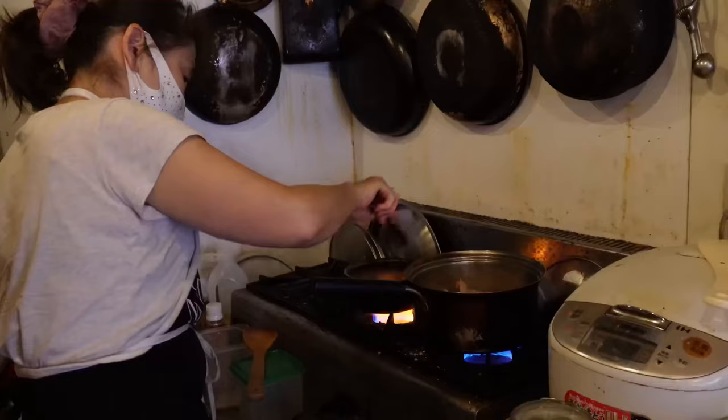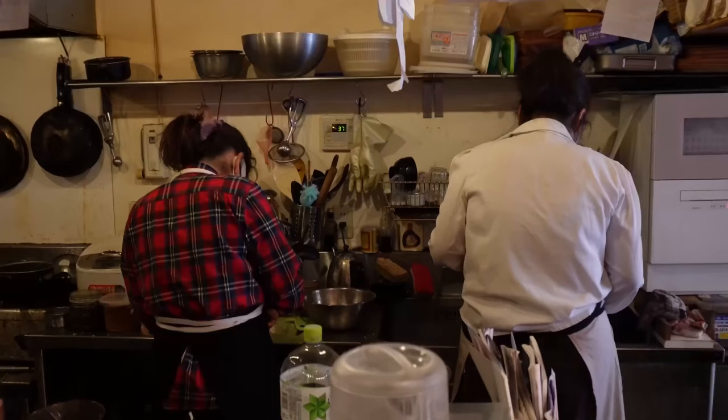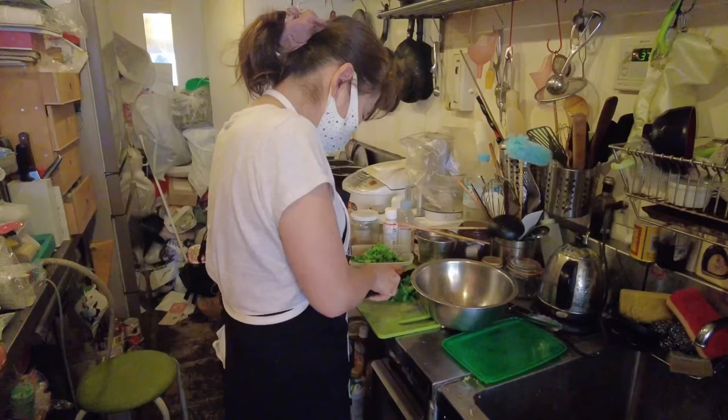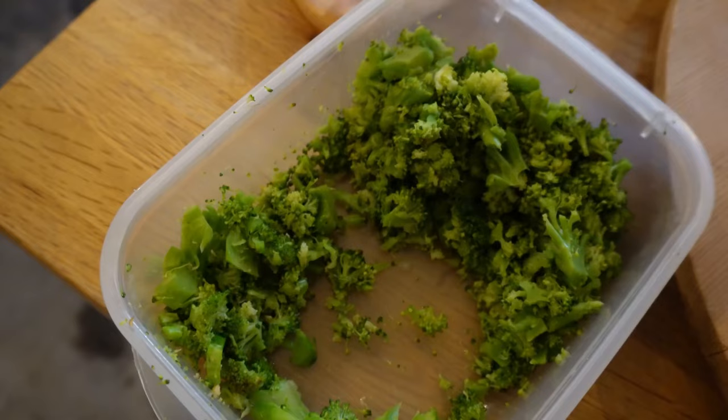Other than paying attention to nutritional balance, she cuts vegetables as small as possible so that the children who don't like them can enjoy the meal. It's very important to make bento which makes the children happy.